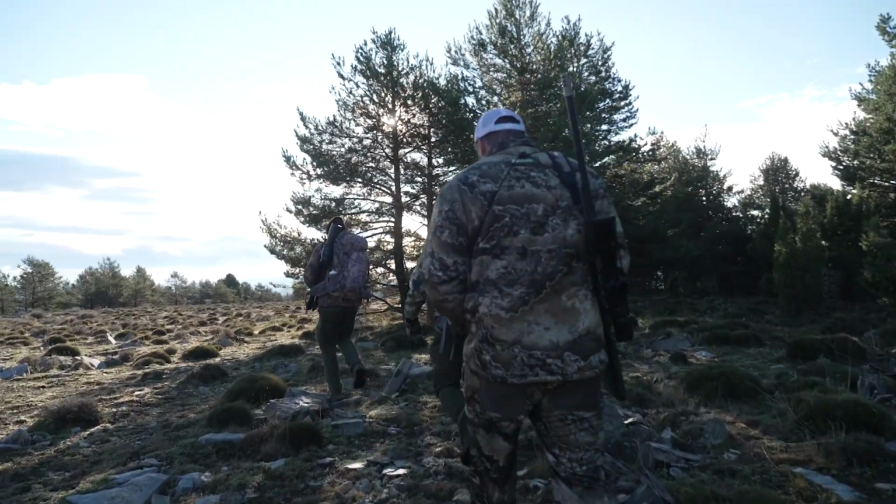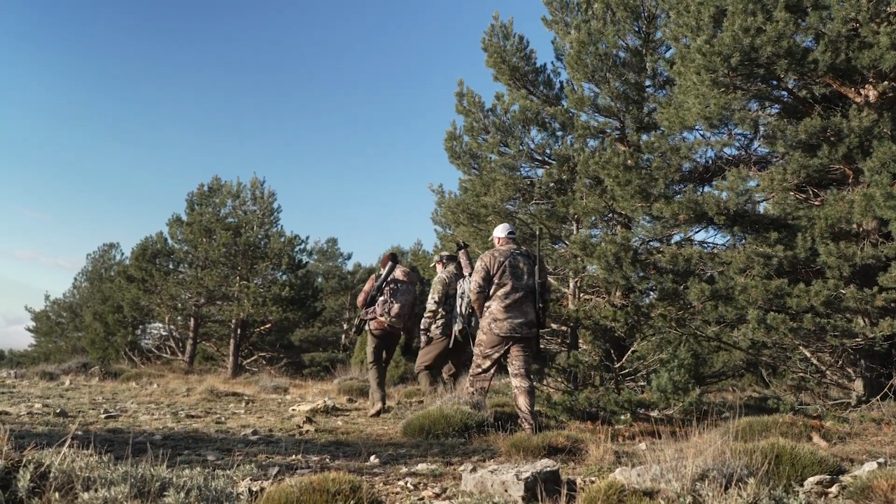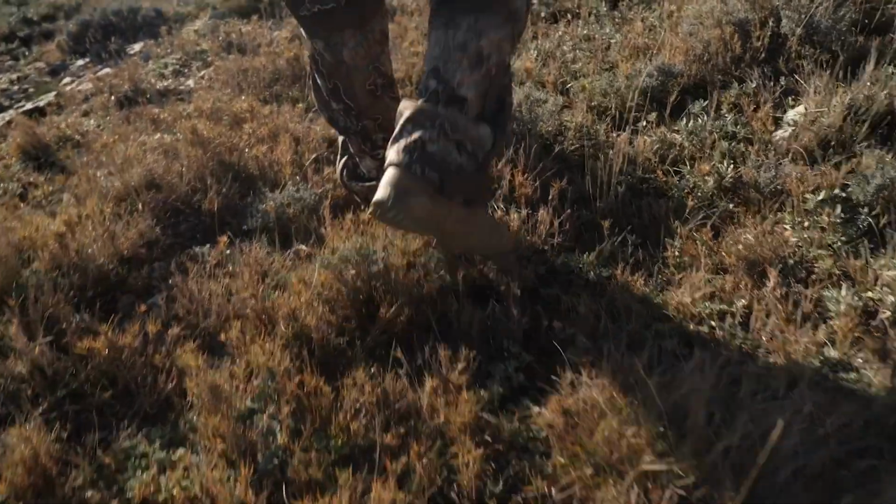Alright, so we've been out here on the Beceite property for probably about 30 minutes or so. We've already seen two groups. Over here we have a group just full of nannies and one small billy. But back here behind us, right about 500 yards, there's some nannies and there's two billies in there. They're big, but they're not exactly what we're looking for.